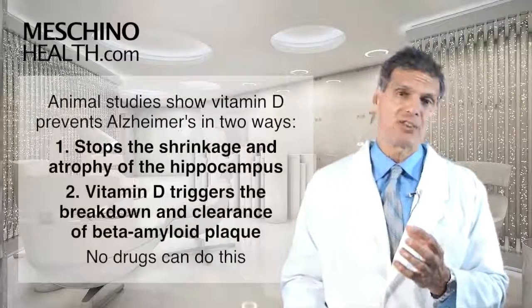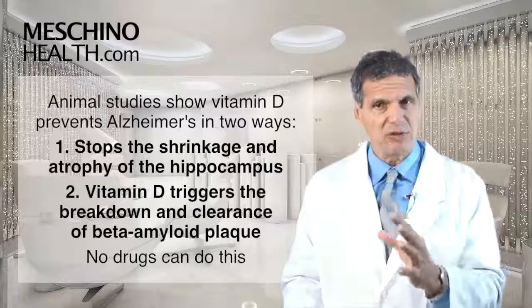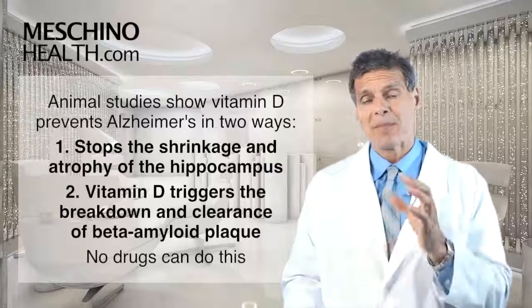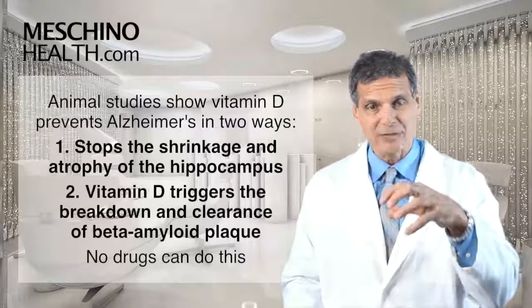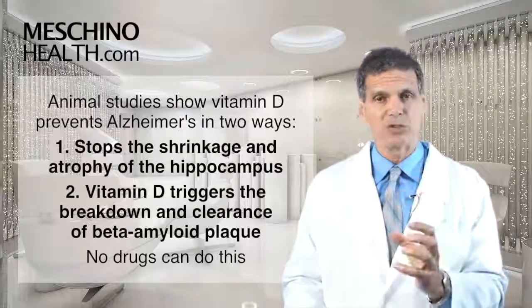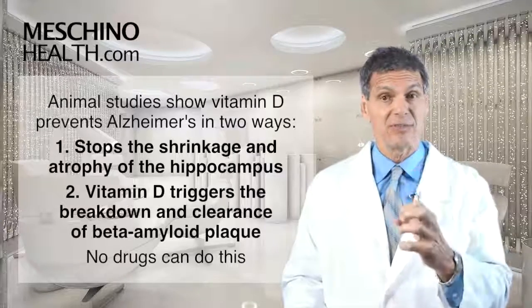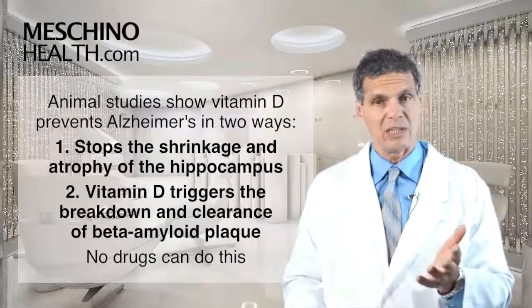Now, animal studies have shown that vitamin D prevents Alzheimer's disease in 2 specific ways. Number one, it stops the shrinkage or atrophy of a part of the brain called the hippocampus. Now, the hippocampus is often shriveled up in Alzheimer's disease patients. Usually it atrophies and shrivels up, stops functioning the way it did when you were younger.